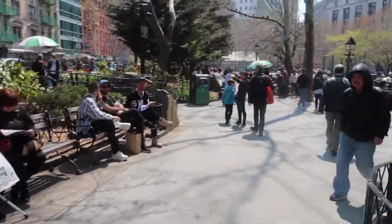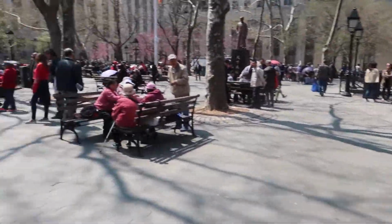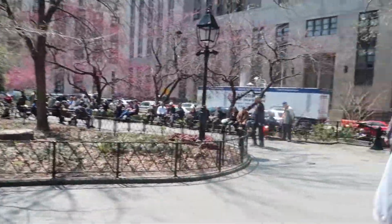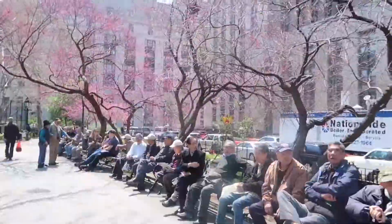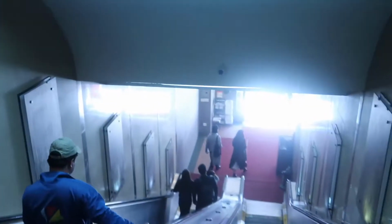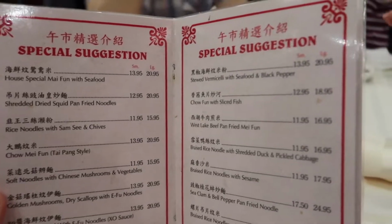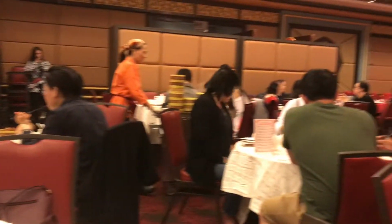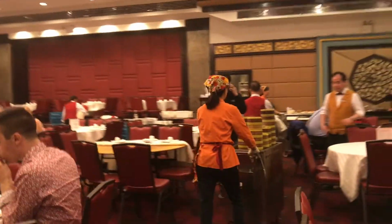So we decided to venture into a deeper area in Chinatown. I'll definitely recommend you go to the Columbus Circle Chinatown, where you're gonna see a lot of Asian people, and the majority is gonna be Chinese. Right now we're gonna head into a restaurant. This one is a high-end restaurant and one of the top ones in Chinatown. It is one of the oldest restaurants in Chinatown, built in 1978. Whenever you come here, they will seat you in whatever spot is available at the table, and you're most likely gonna be sharing your table with somebody else.